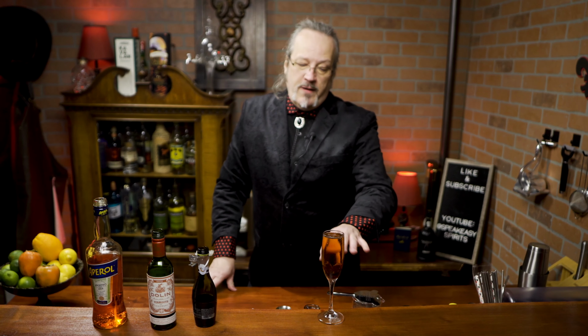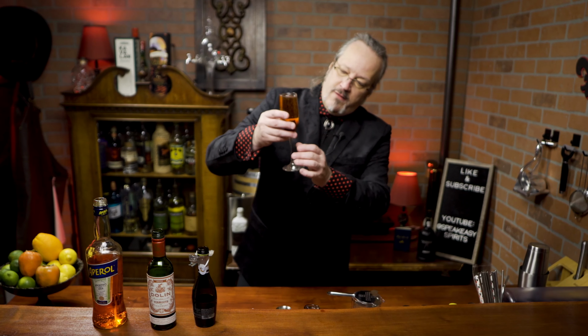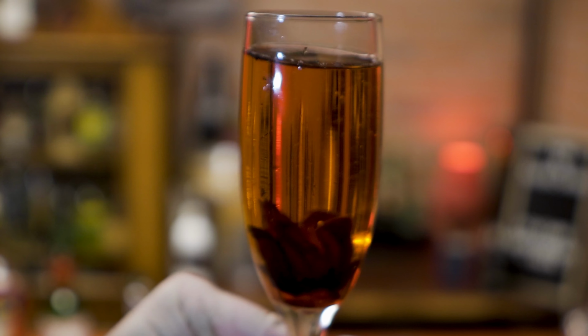Now, the hibiscus flower is going to give some place for the bubbles to form in this glass. So you're going to see the bubbles rising here. They're also sticking to the hibiscus flower. So if you can see that close up, it's a very pretty cocktail.